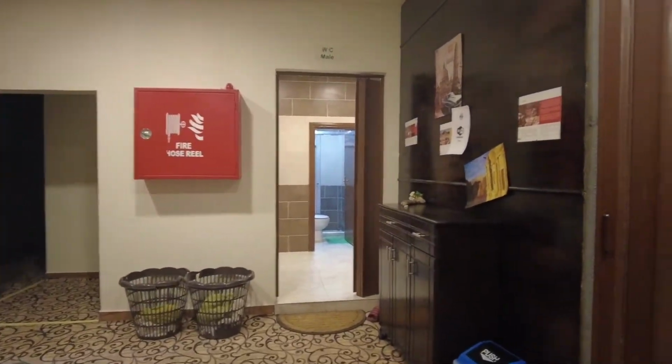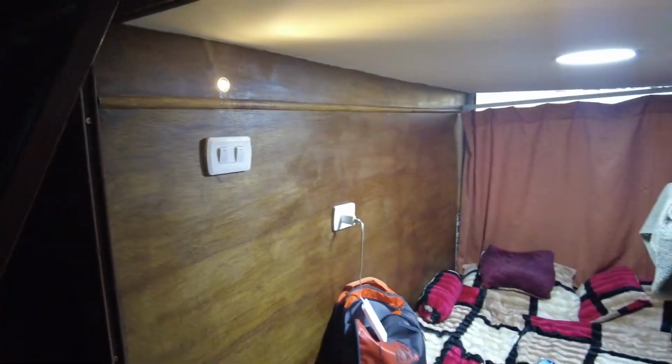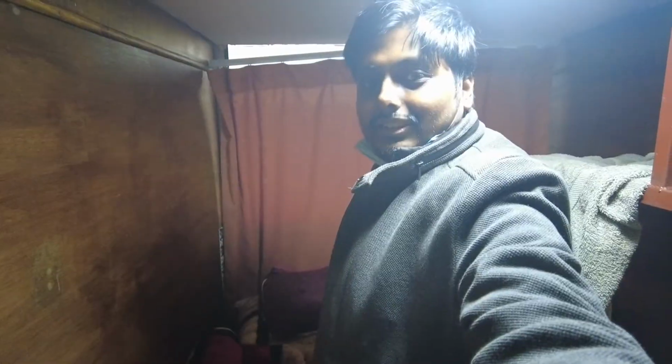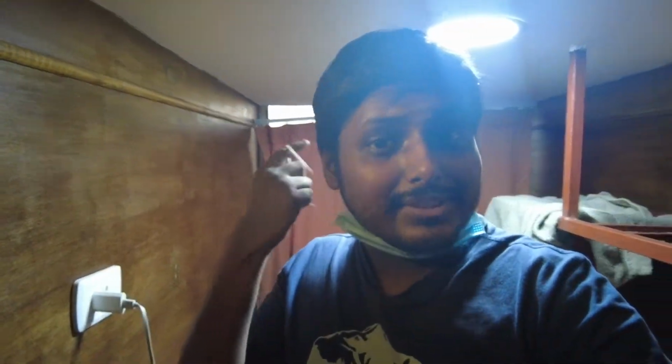They've got nice clean washrooms. This is what the cabin looks like. It's a personal cabin. Not that bad, right? So you can just close your door and it becomes like a capsule.